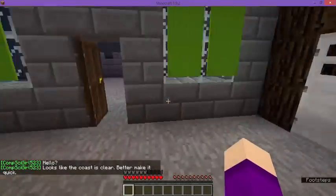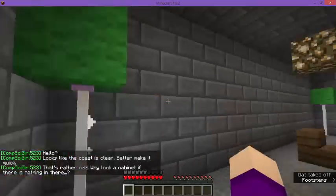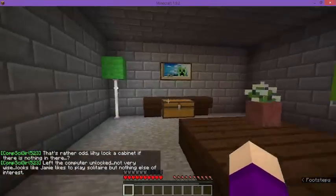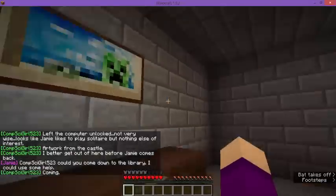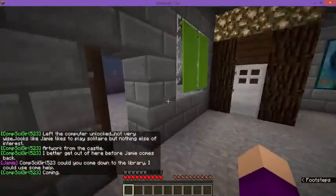Done in here. Coast is clear. A locked cabinet. Paintings. Let's see what she has on her computer. Just solitary. And more paintings. And we better get out of here before Jamie comes back. But Jamie is calling us down to the library, so we better head down to the library.